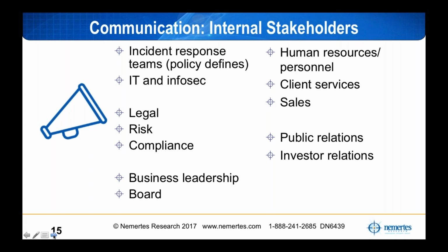So at what point does client services get told? What do they get told? How much do they get told? And how often do they get updated? And we'll sum all that up in a second.